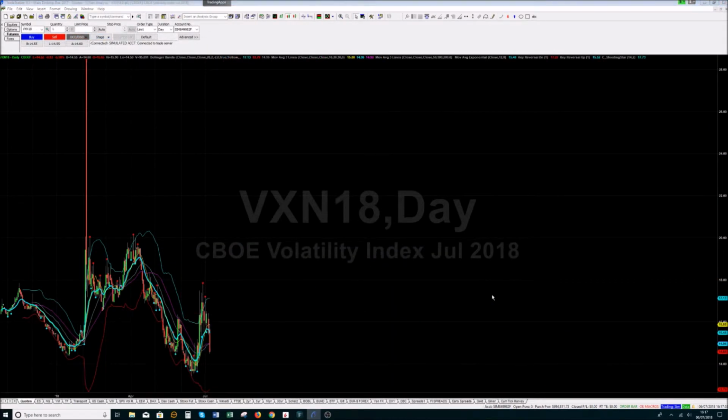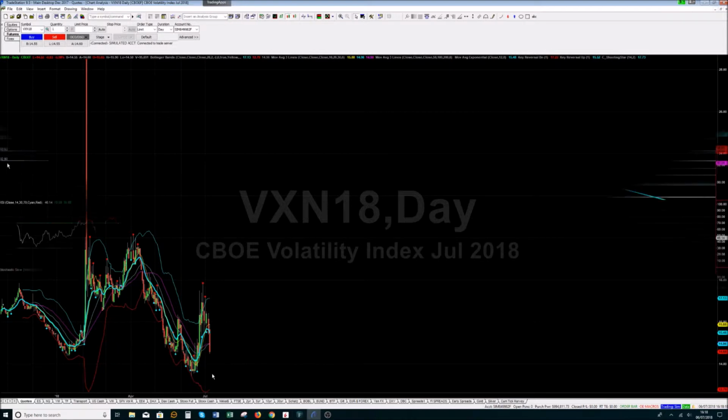And this is front month futures in the VXN. You can see how much room it has to fall. This is where the market was trading when it was up at 27.80, 90. We could easily exceed that. Everything basically is pointing towards 2800 at some stage over the next week or so.